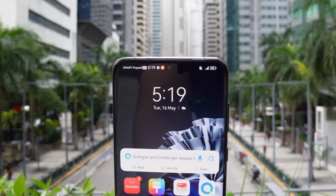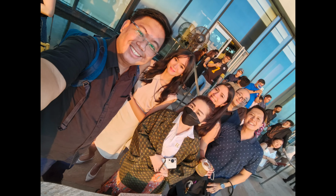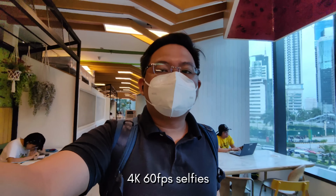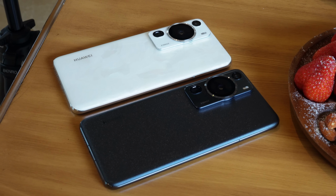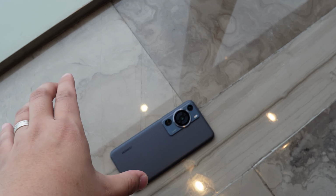Even sa selfies, we are pleased na maganda talaga siya and it can go quite wide. So pwede siya pang groupies, portrait shots, and regular selfies. Highly detailed din siya and I can really see why even camera labs like DxOMark are claiming that Huawei is very good for selfies. This is also one of the very few smartphones that can record high quality up to 4K 60fps selfies. The other highlight of the P60 Pro is its design and durability.